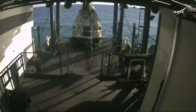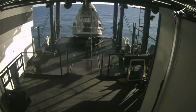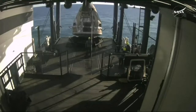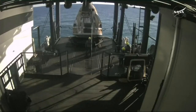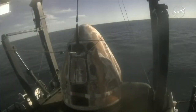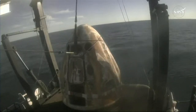So you are continuing to get some great live views on your screen of Crew 9, which includes NASA astronauts Nick Hague, Sunny Williams, Butch Wilmore, and Roscosmos cosmonaut Alexander Gorbunov, who splashed down off the coast of Tallahassee, Florida, at 2:57 p.m. Pacific time this afternoon. Now working to get that spacecraft situated in the nest. Just making some final adjustments and tweaks to ensure that it's nice and secure.